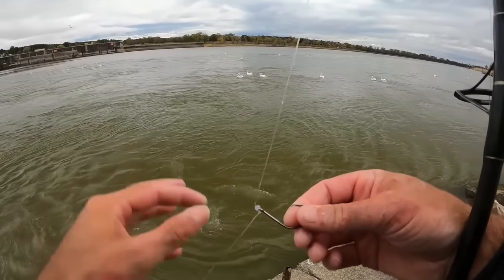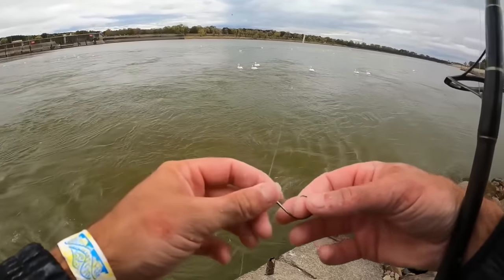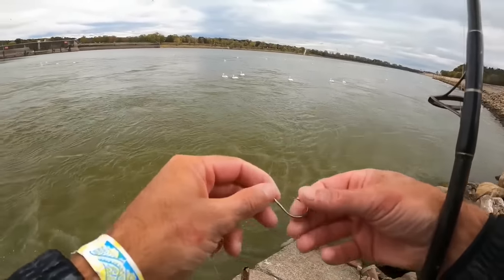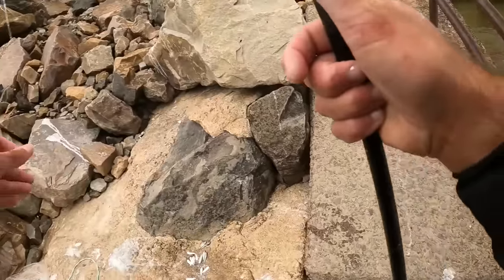I know that a catfish in the hand is worth more than two catfish in the river, but we already got two on the stringer. So I think we're good. We'll be able to catch another keeper. I have hope.